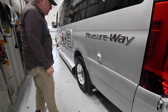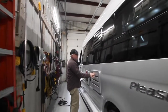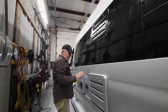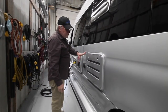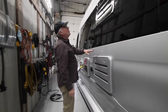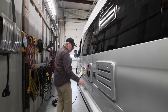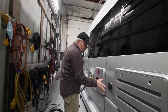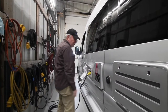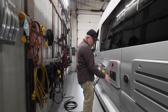for the generator. Here we have the vents for your refrigerator that there's nothing really for the owner to do. There's access for service or to diagnose an issue, but basically that stays closed. This is exhaust for your Truma Vario heat furnace. When you run the furnace, this is where the exhaust comes out.